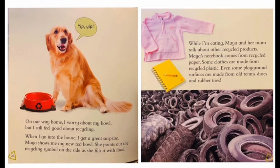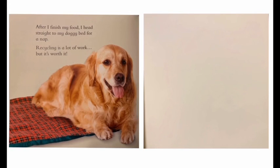While I'm eating, Maya and her mom talk about other recycled products. Maya's notebook comes from recycled paper, some clothes are made from recycled plastic, even some playground surfaces are made from old tennis shoes and rubber tires. After I finish my food, I head straight to my doggy bed for a nap. Recycling is a lot of work, but it's worth it. The end.